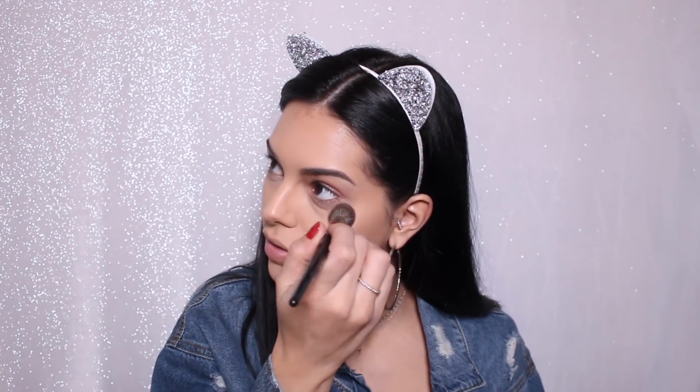So I'm going to be setting my under eyes with the Mineralized Skin Finish by MAC in the color Light to give it just a little bit more of a brighter look under the eye. Definitely loving the Shape Tape now that it's the right color, because I feel like maybe it was just too dark for me, so it wasn't covering enough. Ooh, I'm loving it! Yeah, so that lightener just transformed my concealer.